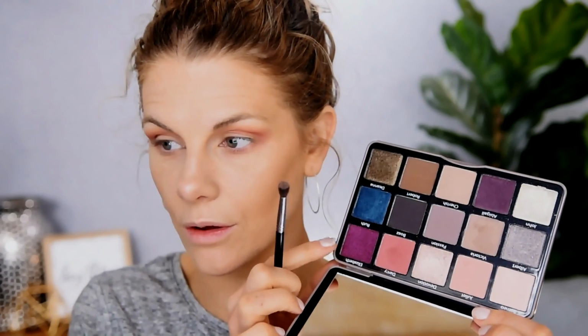I want to just keep the pink right up above, and then we're going to add kind of the neutrals down here, and I might deepen up this outer corner, maybe just the lower lash line with this dark plum magenta shade right there. That one is more of a satin finish, it looks like. But this shade, oh man.